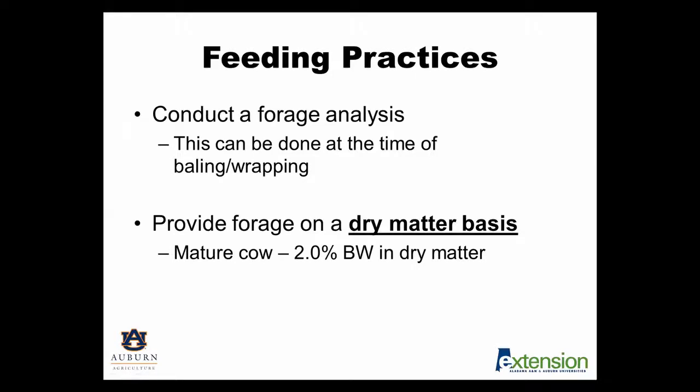Whenever we're feeding this forage, we want to make sure we're feeding it on a dry matter basis. A lot of times we hear people say that they'll clean the baleage up a lot faster than our hay. And that's true. They do tend to have a preference, it seems, to go to ensiled forage over a dry forage. However, sometimes I think whenever we hear that statement, it's because maybe we're not allocating them enough of that baleage to meet their overall dry matter needs.